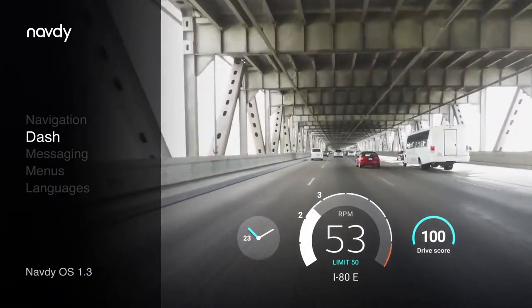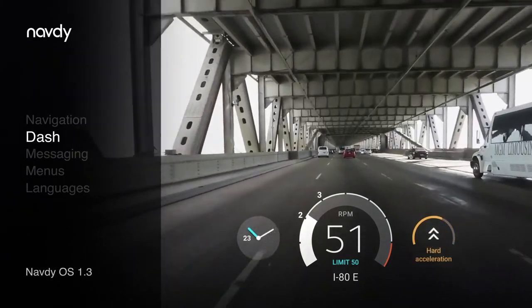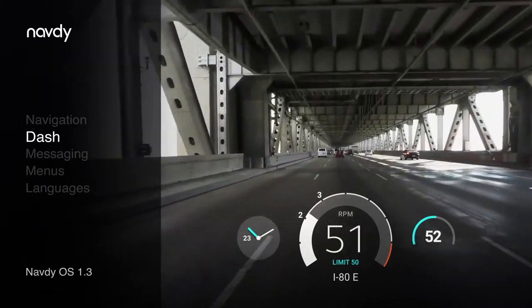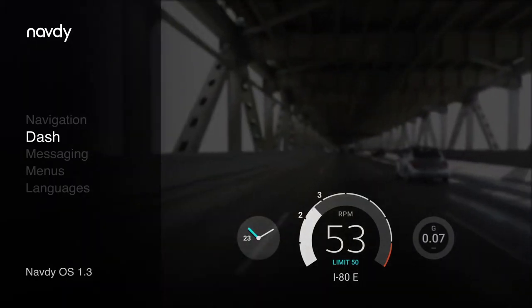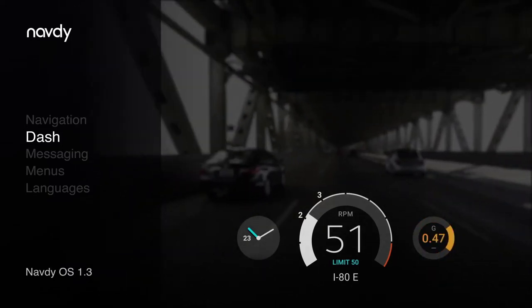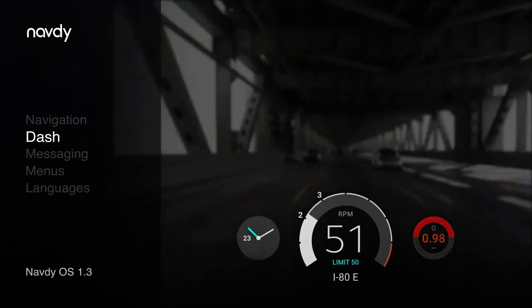It starts at 100 and keeps score on each drive. Speeding, excessive speeding, hard braking, hard acceleration, and high G maneuvers reduce your score over time. The engine temperature gauge shows you when your car is warm and ready to go. And your G-meter gauge shows your lateral G-forces when you accelerate, brake, and take tight turns. You'll see the G-force indicated numerically, as well as the direction and intensity of the force.